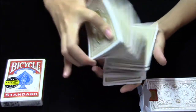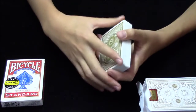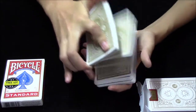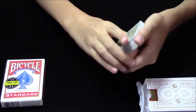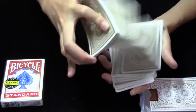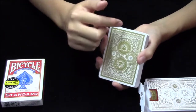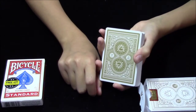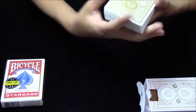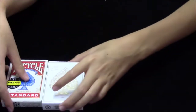It handles okay. The stock is a bit thicker than what I would have liked, which is why it only got number 9. But it handles relatively decent, and it got number 9 just because the handling is okay, the back design is really, really cool, and all around, it's a very decent deck. Now, let's move on to the number 8 deck.